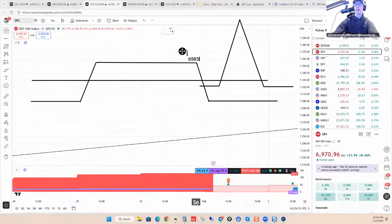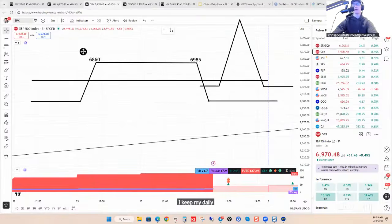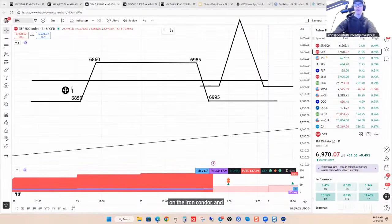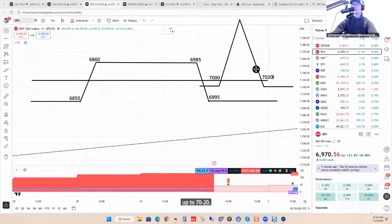So if we're at 6,985 or lower, I keep my daily profit play profit. If we're at 6,860 or higher, I keep my daily profit play profit. My full risk is greater than 6,995 on the iron condor and 6,850 on the iron condor. All right. So the ramp up is 7,000. Once we get above 7,000 up to 70.20, anything in here at the end of the day, pin price is 70.10.